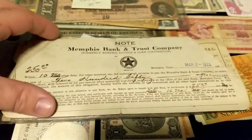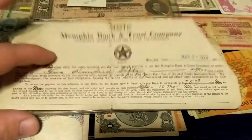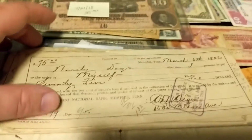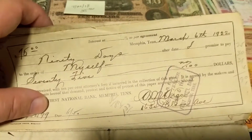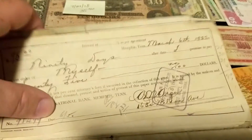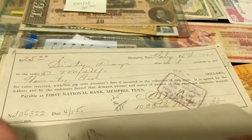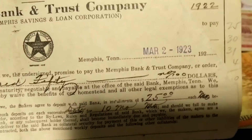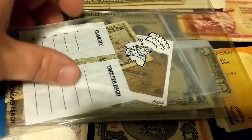And this was kind of cool. It looks like an old loan. So there's the loan agreement here with a bunch of 2-cent stamps. And we've got all these loan payments. Pay to myself. I'm assuming that's their record of paying off the loan. So we got a whole stack of these. They're from the 1920s. So, but before the Depression, I believe. 1923 and 1924 and 1922. So, pretty cool. Some silver notes.